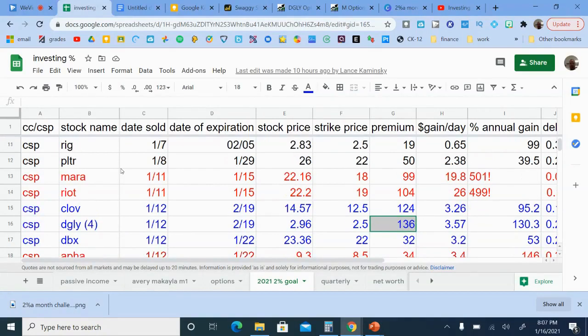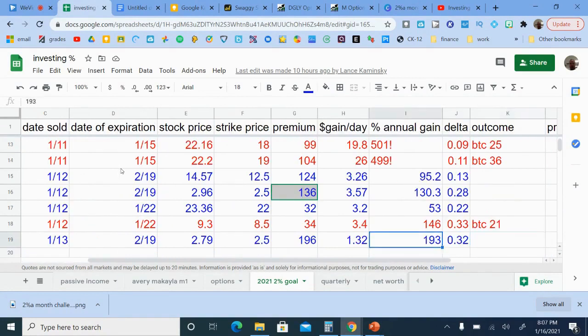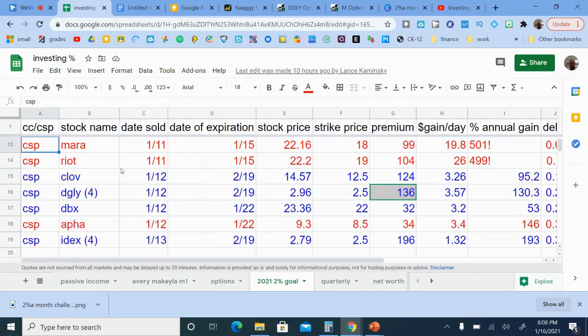Okay, if you look at the positions that are in red and blue, those are all positions that I made this week. The red positions were actual buy to closes, and the blue positions are currently open. So starting on 1/11, I waited a few hours after the price of Bitcoin dropped pretty significantly and sold a cash secured put on Riot and Mara. They're both Bitcoin mining companies.